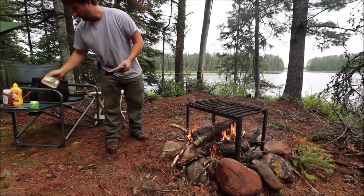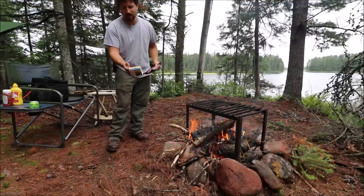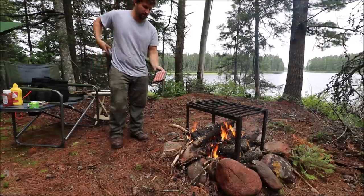Okay, lunch is, what is this, Thousand Hills Stadium Brats, hickory smoked. Should be pretty good. These look yummy.